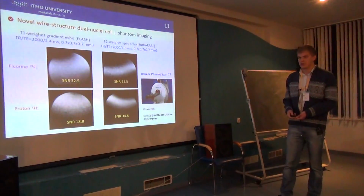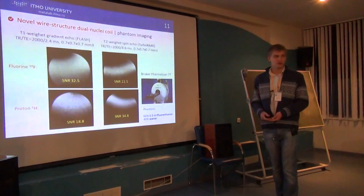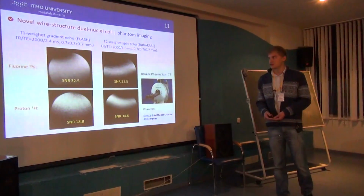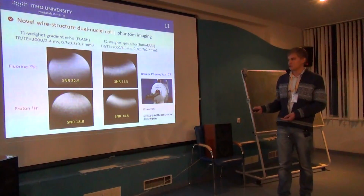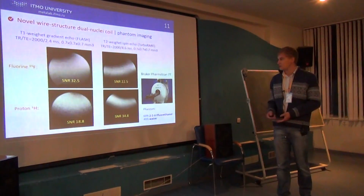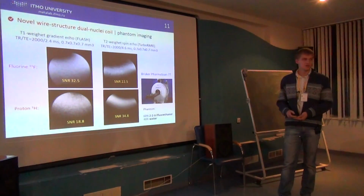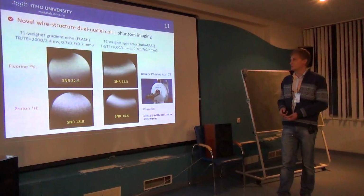And after that, our antenna is ready for testing, and we put it into the preclinical MRI 7 Tesla Bruker ThermoScan, and obtained several images for two nuclei, fluorine-19 and proton-1, for two different pulse sequences. It's T1-weighted gradient echo and T2-weighted spin echo.